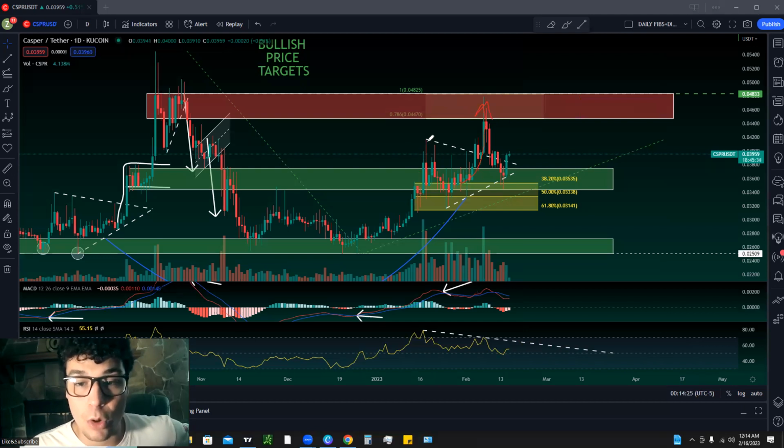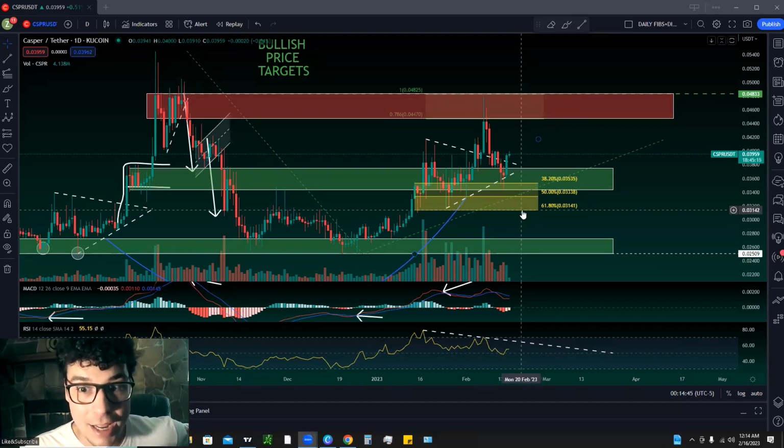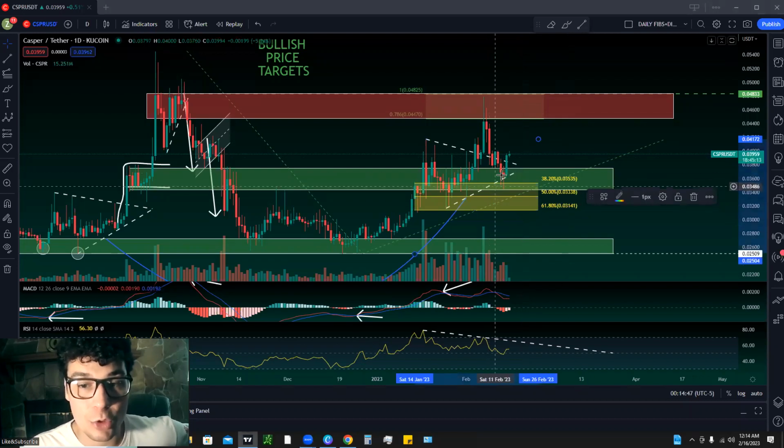And what did we do? We broke out from our chart pattern and got that nice bullish cycle. So that's what we want to see if we're bullish, right? We want to see this thing curl back up, and we want to see this ultimately not get rejected and head back down, as that could put an end to any type of rally that we try to go forward with on Casper. Now, we've recently put in new highs, so we have to adjust our retracement levels, right?